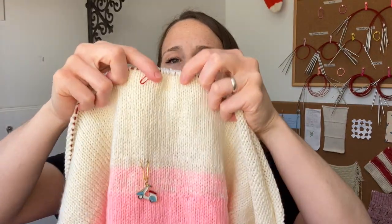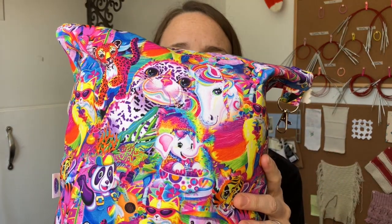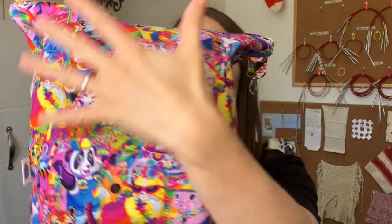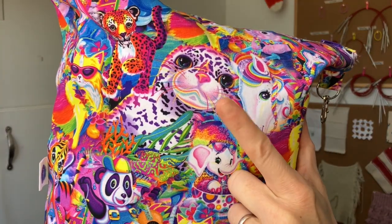Now let's get a new progress keeper in here. There we go. Progress keeper achieved. Okay. So that is that WIP. WIP number 3 is my northeasterly blanket, and it is living in this bag by Lila Styles, which my husband bought me last year for Christmas. So super excited about this. I used to have all of the Trapper Keepers of all of these guys, but my favorite one was definitely the leopard seal.